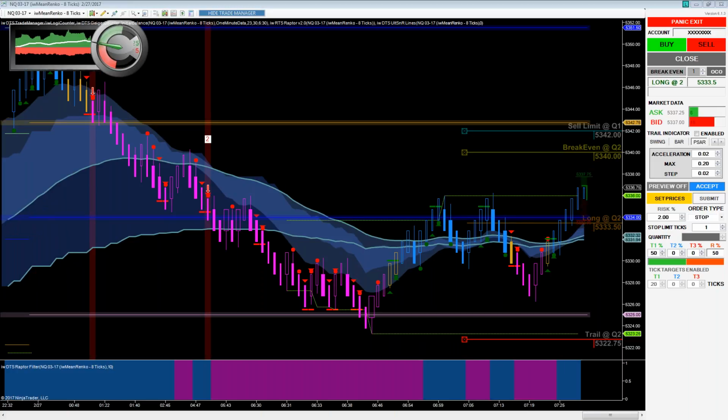Okay, well, we might have caught a little bit of a runner here. This 53.33 area looks like it's going to be influential. We've taken, or I've taken a couple of trades here already. Oh, come on. Get into that gap.